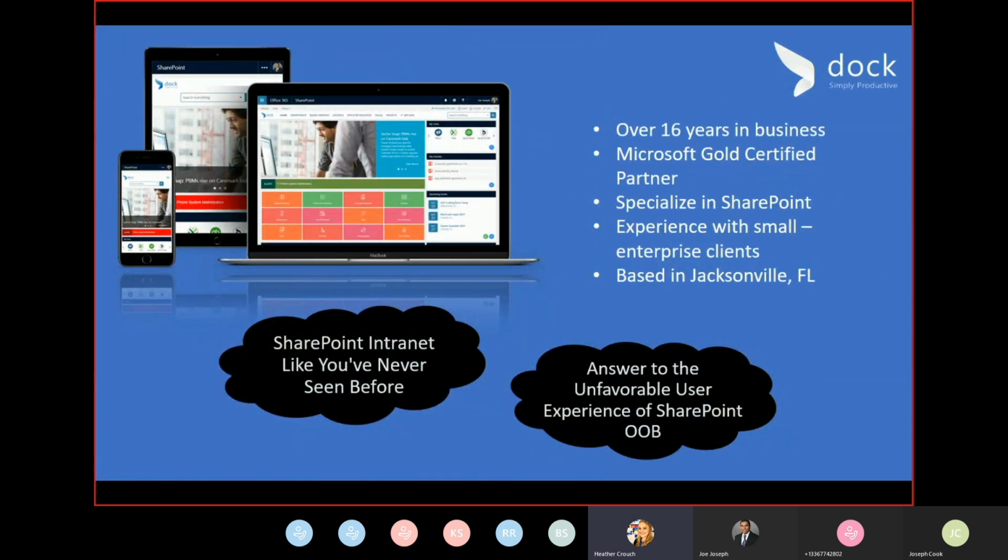So a little bit about Doc. We are a Microsoft Gold certified partner specializing in SharePoint, based here in Jacksonville, Florida. We've been in business a little over 17 years. We started out working with really large enterprise clients, building completely custom SharePoint intranet solutions from the ground up, helping them really meet their business needs and solve their critical problems.